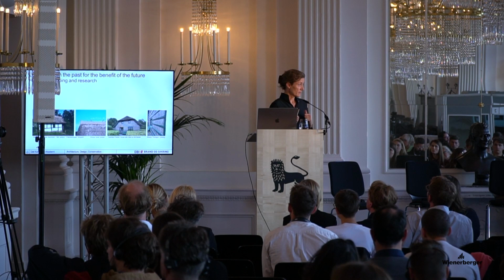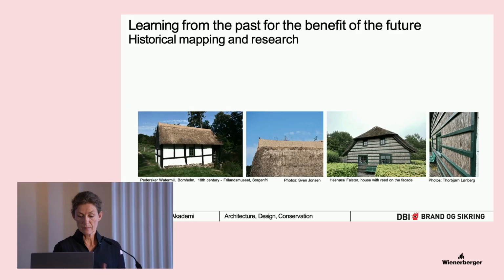But similar, as Susanna just said, we knew that also in Denmark we have traditions for treating the surfaces with reed, as you see here. This is also from the pictures on your left. It is actually from the southern part of Denmark, also facing the Baltic Sea. So there must have been some knowledge exchange there.